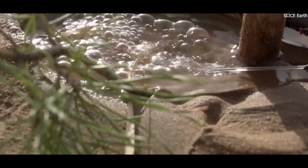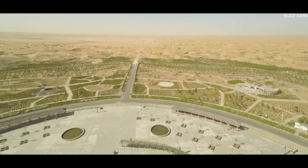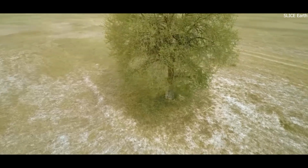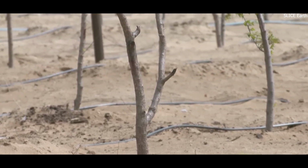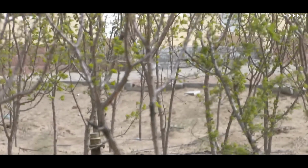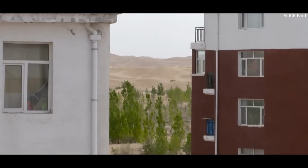However, progress remains fragile. Nature's complexity means that new forests must contend with limited water supplies, pest outbreaks, and changing weather patterns. Critics warn that poorly managed areas could revert to desert if conditions become too harsh. Thus, sustainable approaches, selecting the right species, conserving water, and maintaining biodiversity are essential for the project's long-term success.